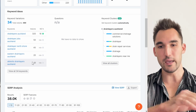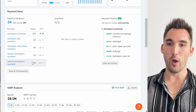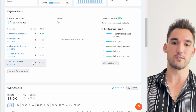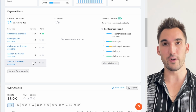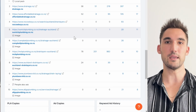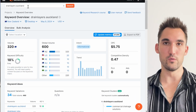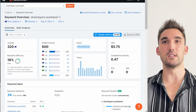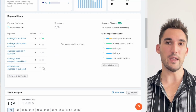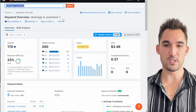If you just make a page about drainage or drain layers, you probably won't rank for anything, even the main keyword. The reason is that you just won't have enough topical relevance on the topic of drainage to rank. So you need to start making pages for all the different keywords relating to that topic. What I mean by that is this. If we go to drainage and just type in drainage, you are going to have a ton of related keywords.